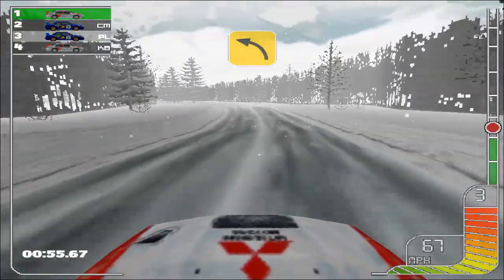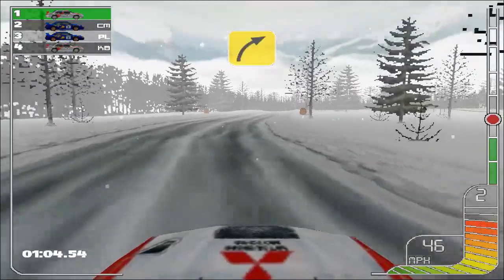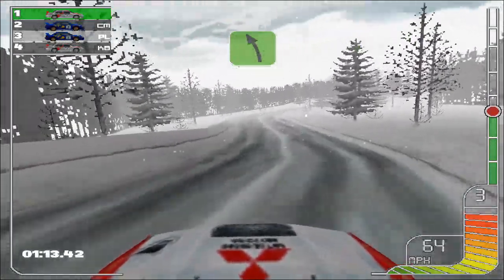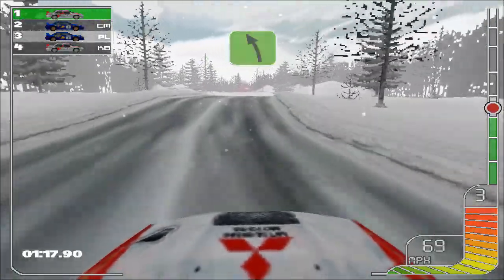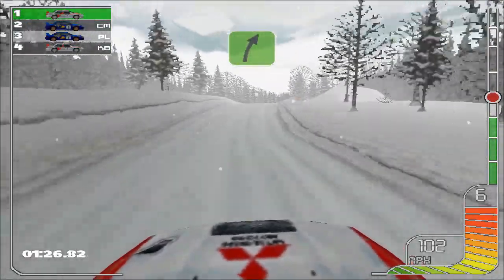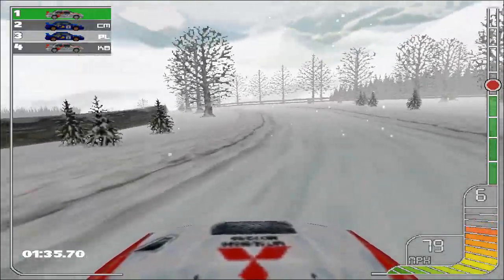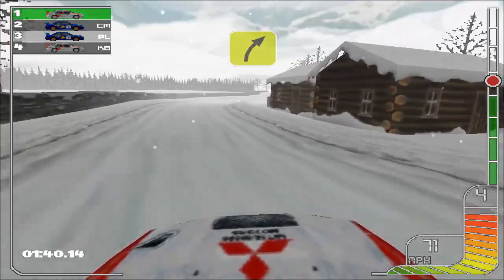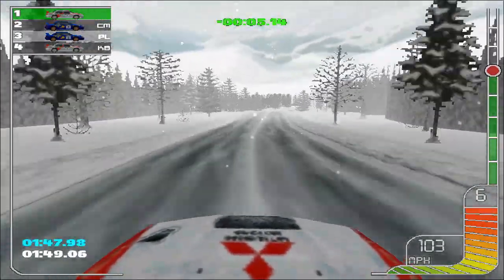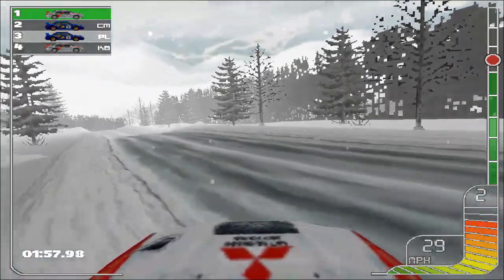Again, because of the spikes, this is only light snow, so you don't get that much traction than you would on the deep stuff. The car just sliding around quite nicely. Spot on. Two right. 5.1. One left of a crest. Two right. No, just too much speed over the crest.